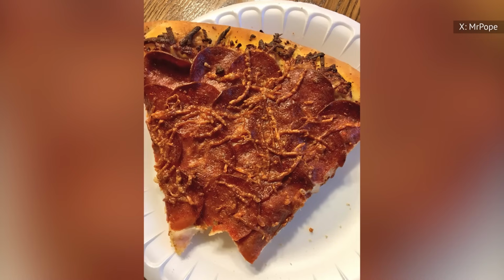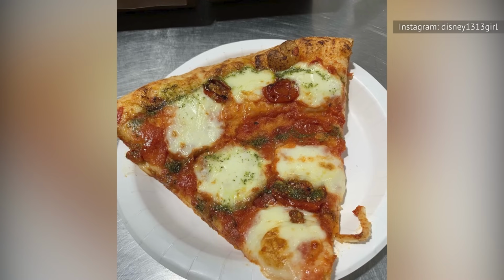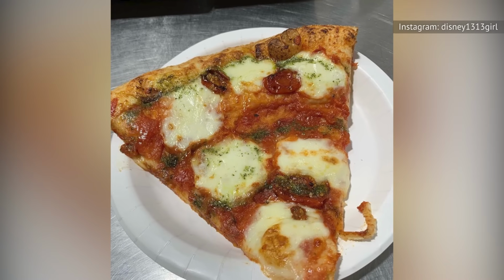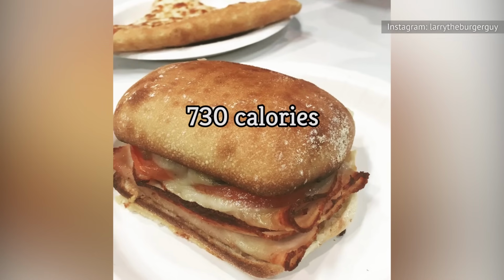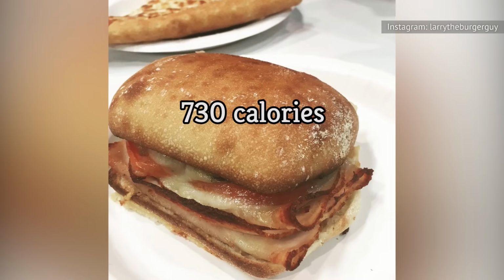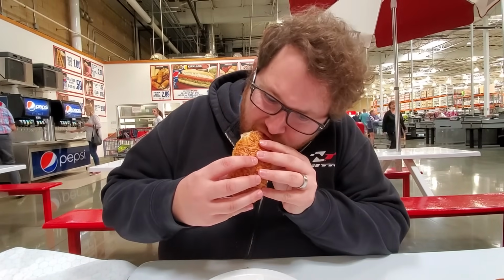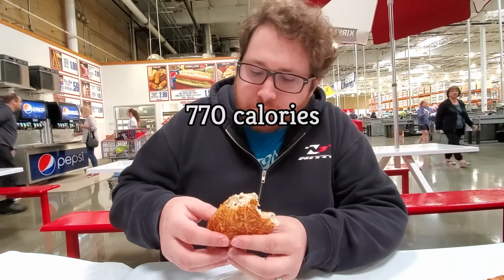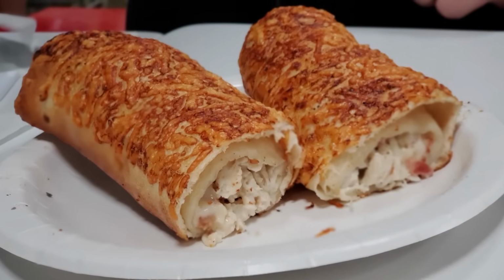A single slice of pepperoni pizza clocks in at 710 grease-soaked calories, which elevates a snack into full meal territory pretty quickly. The hot turkey and provolone sandwich comes in at 730 calories, which is quite a lot for a post-shopping lunch. Somehow, the chicken bake is even worse, carrying a calorie load of 770, which is a pretty sizable portion of what the average person should eat in an entire day.